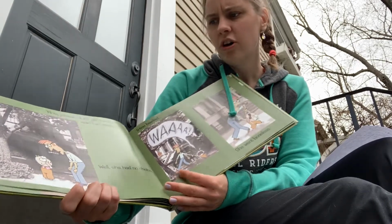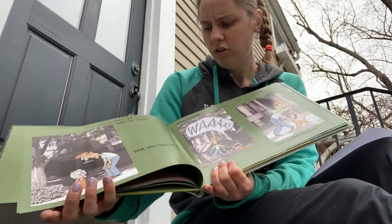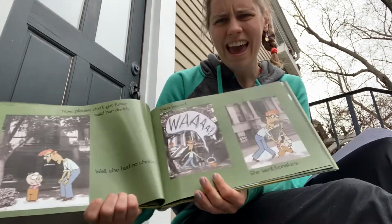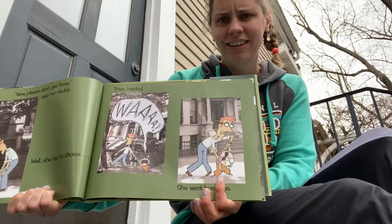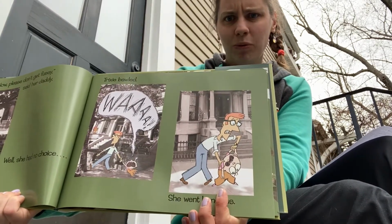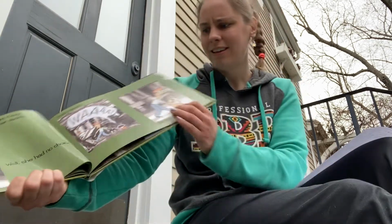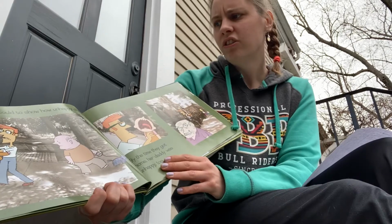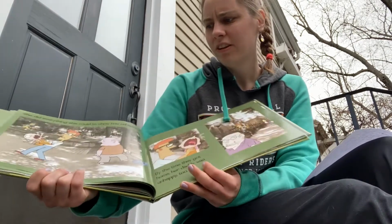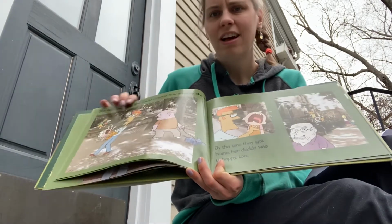Well, she had no choice. Look at the tear coming from her eye. Trixie bawled. Wah! She went boneless. Look at that. Babies will do that when they don't want you to hold them or when they're really upset. She did everything she could to show how unhappy she was. Look, everyone's looking at her as well, so she must be very loud.